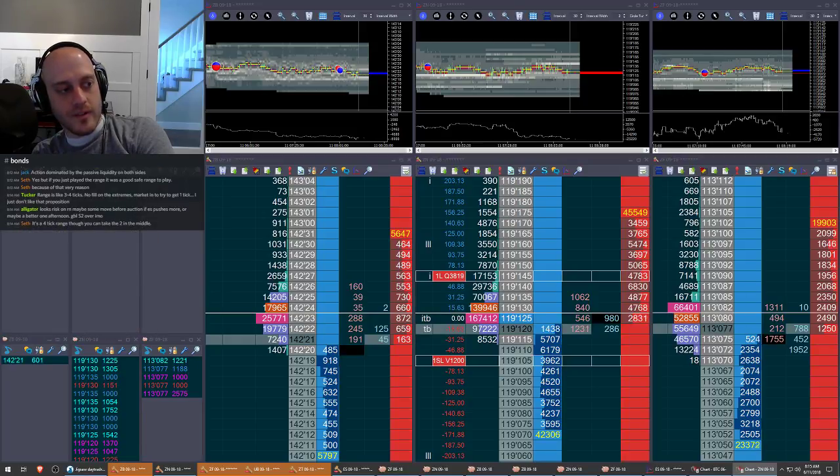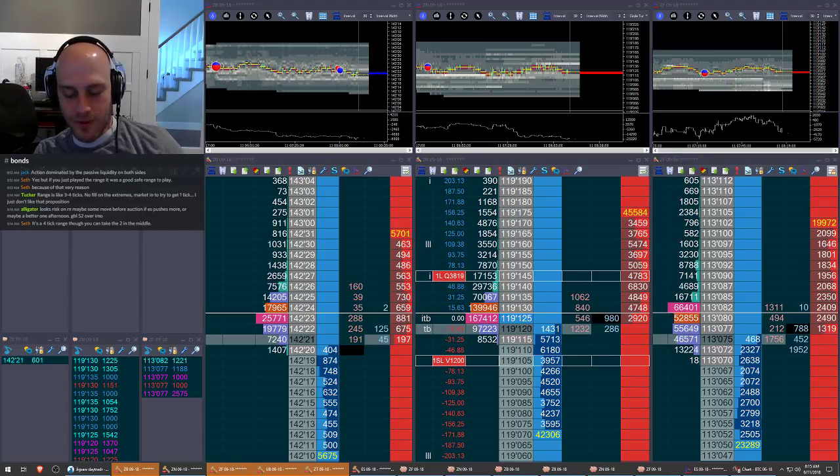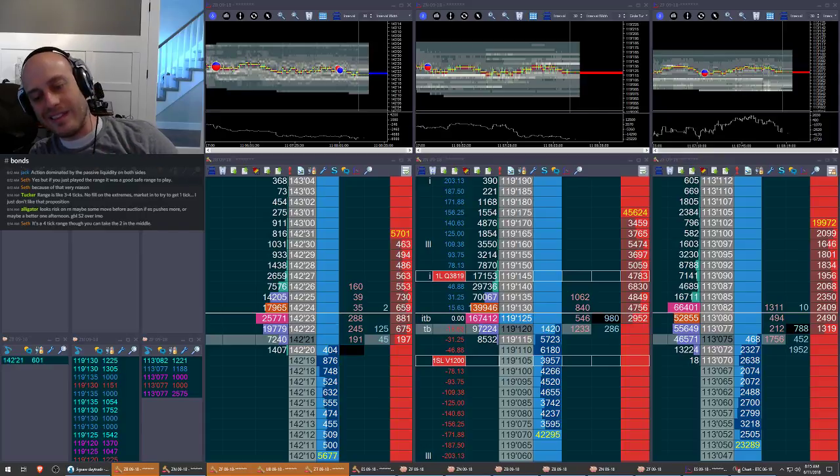But all this stuff that we're saying about, well, there's the news and there's passive liquidity on both sides. We knew that there was news, but the whole passive liquidity thing was not something that we came in with. If we had come in with that, then we could have said, okay, I think it's going to stay in this range for most of the session, and so I'm just going to try and take 1 or 2 ticks in here.